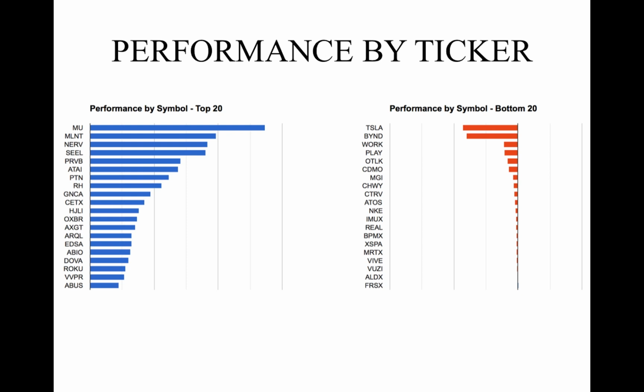Seal, same thing, really nice ticker. Super big seller on the tape the whole time, so we started in pre-market and during the day took it off. So that's basically it for this video.